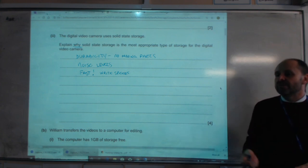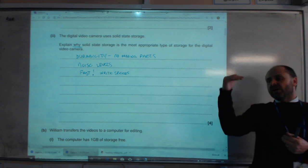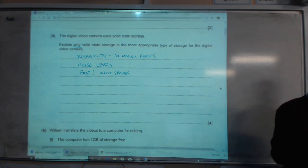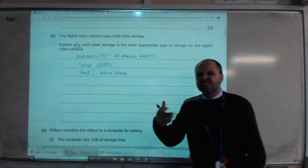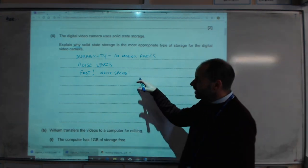Just like when you're streaming. If you've got a really bad connection, you have to drop the quality of the video in order for it to work well-ish. If you try to stream 4K on a rubbish wireless connection, it doesn't work, does it? You can't get the data fast enough. So in this case, it's write speed. The reading speed would matter for transfer, wouldn't it, to copy it to a computer, but focus on that.